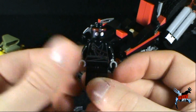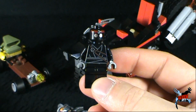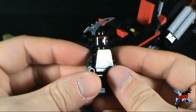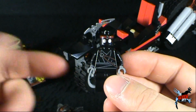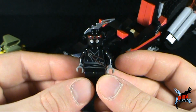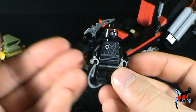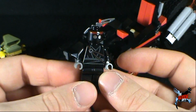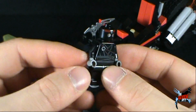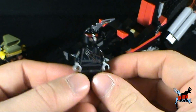I mentioned this already with the other set that I had reviewed, Krang's Lab Escape or whatever the set was, that I'm glad that they get generic foot soldiers included with every single set. For any person out there that's collecting these, I'm sure they would love an army builder of foot soldiers. If you're going to throw minifigures in anyway, I'm glad that we at least get the option to get multiple foot soldiers. So I like that quite a bit.